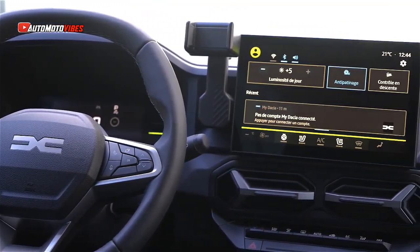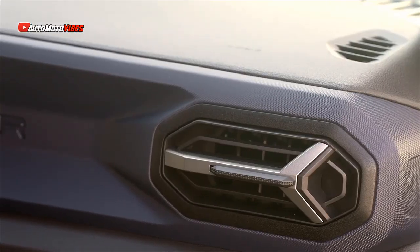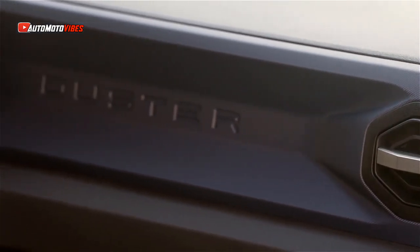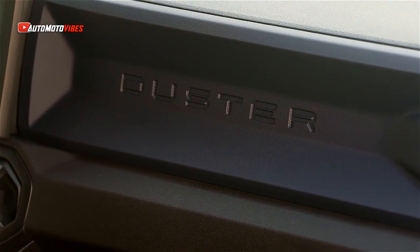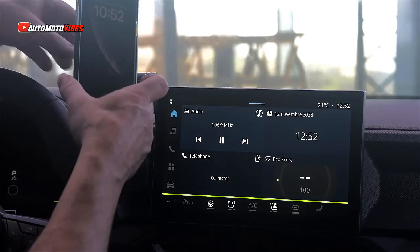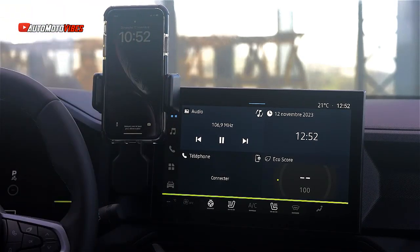We will start with the hybrid powertrain. There is the Hybrid 140 that combines a 1.6-liter naturally aspirated 4-cylinder engine with two electric motors. It has regenerative braking, a clutchless automatic, and a small 1.2-kilowatt-hour battery. The full hybrid is front-wheel drive only.